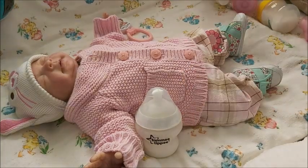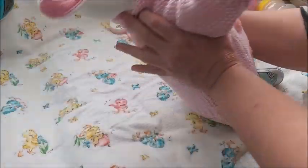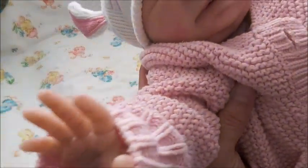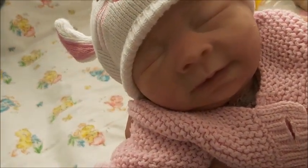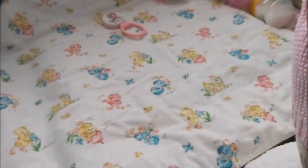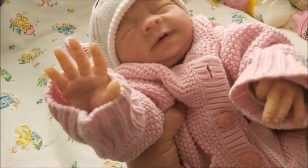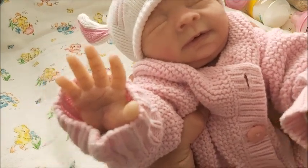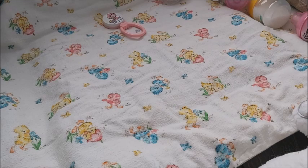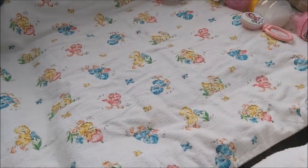Would you like to see my pacifier collection? Oh, she's so cute. Oh, I just picked her out. She looks like this. So cute. Oh my god. But her arms are out like this. Oh my goodness. Oh, so cuddly. Let's move this.